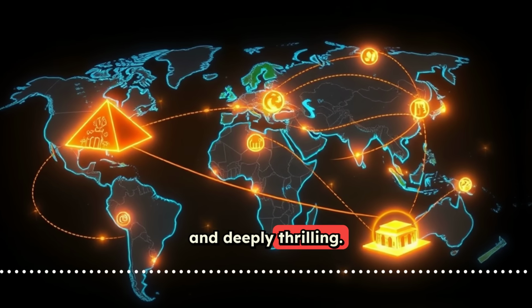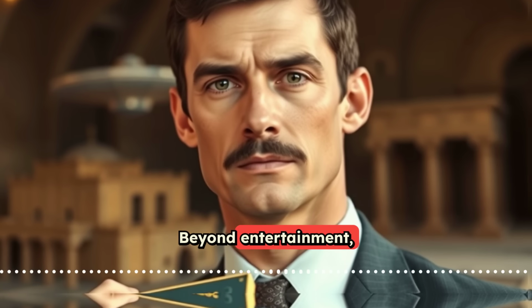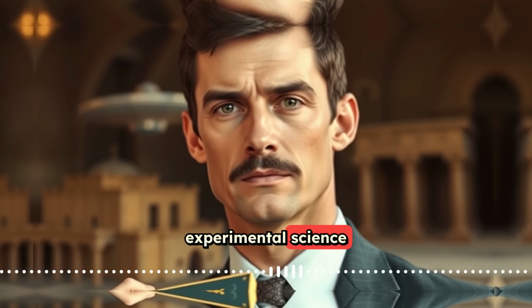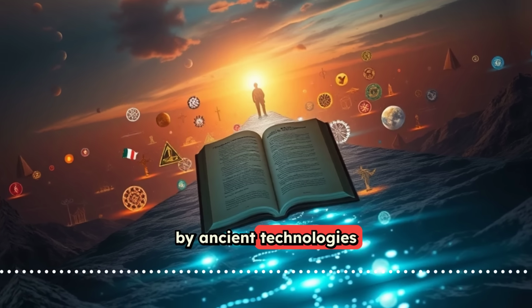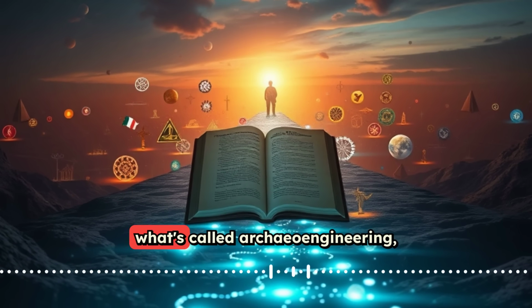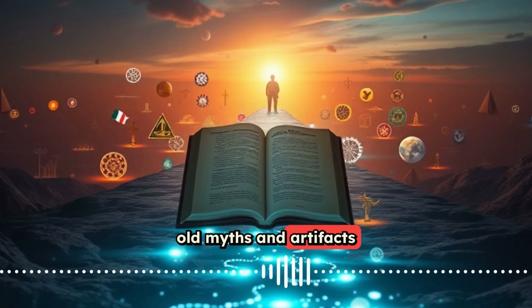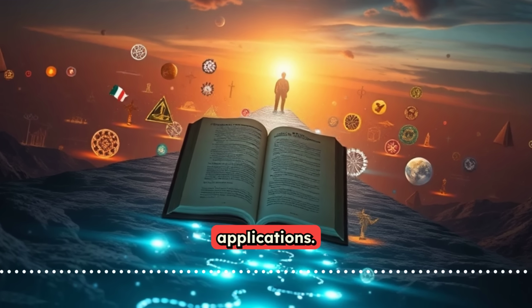Beyond entertainment, the Dendera Light has also influenced certain areas of experimental science. Researchers intrigued by ancient technologies have started exploring what's called archaeoengineering, a field that re-examines old myths and artifacts for potential practical applications.